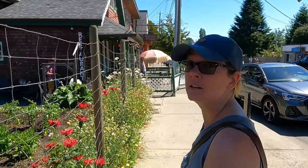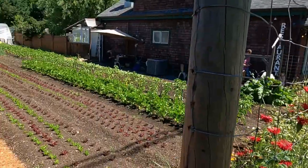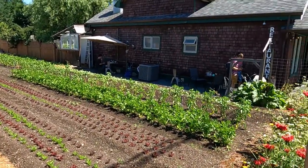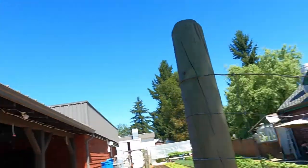Now that is farm to table. Yeah, there's the produce right there. They grow it right here. And there's a restaurant. Then cook it right there. That is genius. Doesn't get more direct than that. Yeah, that is awesome.